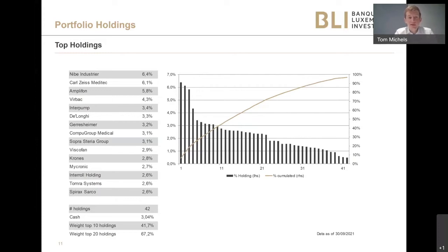The same for Carl Zeiss Meditec, for example, still a top-notch German producer of ophthalmic devices. There will be more and more surgery, more and more interventions on patients, with more people living on the earth, with more people getting older, having problems with their eyes. So also there, the long-term drivers are fully in place. The same for Amplifon, which is active in the distribution of hearing aids.